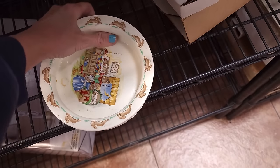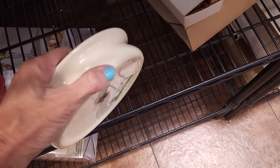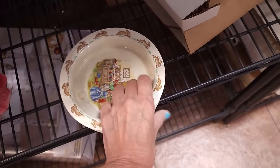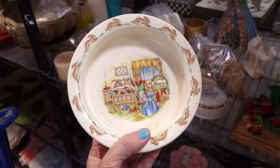Oh, wait, let me just scope that out right there. Oh, it's wax. It's got wax on it. Why does it have wax on it? That's so weird. Okay, that'll clean off. It's not chipping. Yeah. We'll pick up the little Bunnykins bowl.